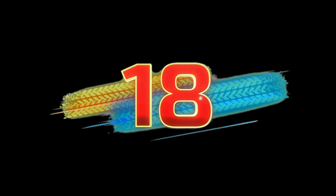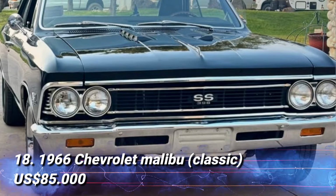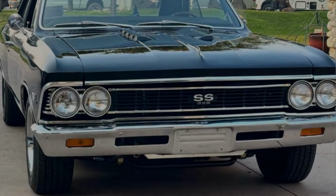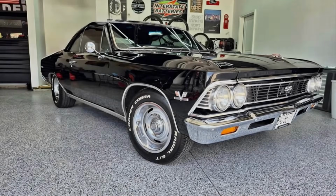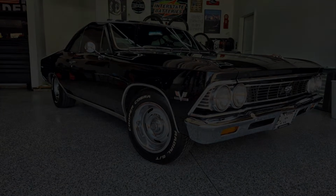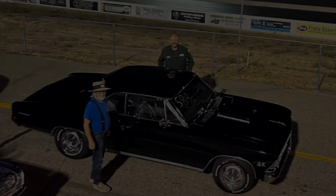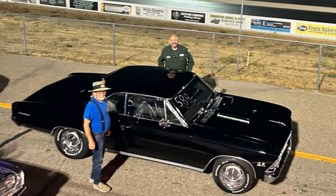Number 18. This 1966 Chevrolet Malibu Classic Coupe, offered at $85,000 and located in Meridian, Idaho, is presented as a professionally built, high-end restomod that combines iconic mid-1960s Chevrolet styling with extreme modern performance and engineering. Described as a new build with just 807 miles driven, this Malibu represents a ground-up transformation rather than a refreshed original, making it a showcase-level hot rod designed for serious enthusiasts.